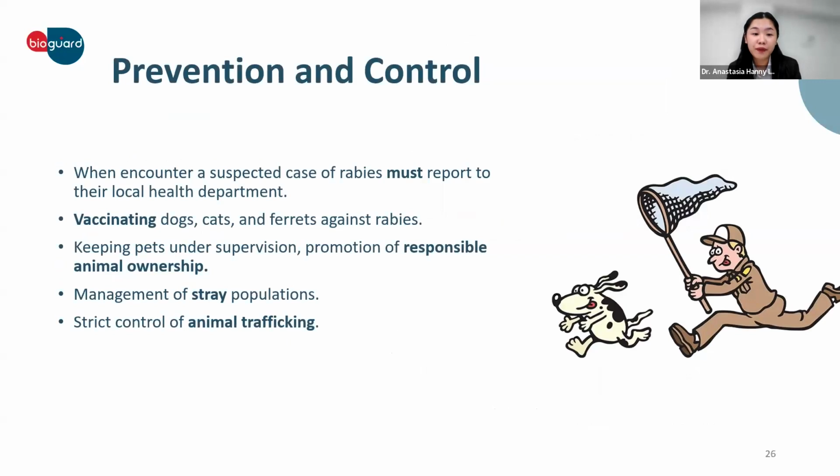Next is the prevention and control. First things first, it depends on the country or the location where you are. But I think in most countries, when they encounter a suspected case of rabies, the vet must report to their local health department. The second thing is that we as vets and as government agencies need to promote vaccination of not only dogs, but also cats. And right now there is a trend for exotic animals such as ferrets, badgers, raccoons, foxes. I even saw some foxes. So we need to also vaccinate all of these animals against rabies.